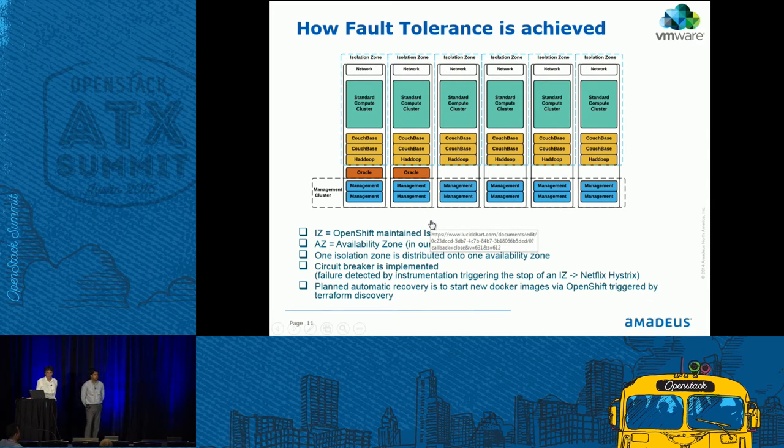So it's network, it's payload, it's data stores. And in case there's a failure detected by our instrumentation, it's just shut down. And as a next step, it will be started anew on ESX hosts which are available.